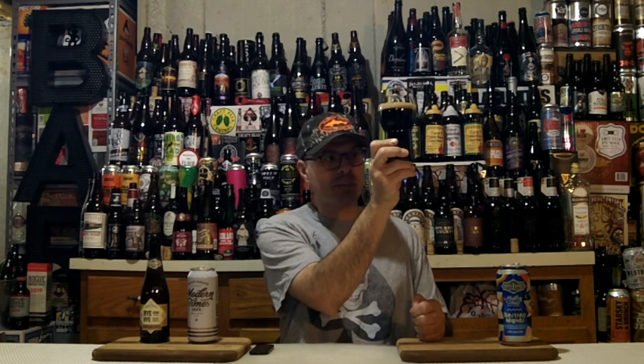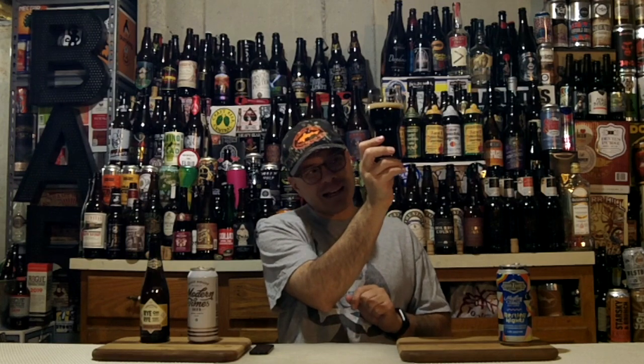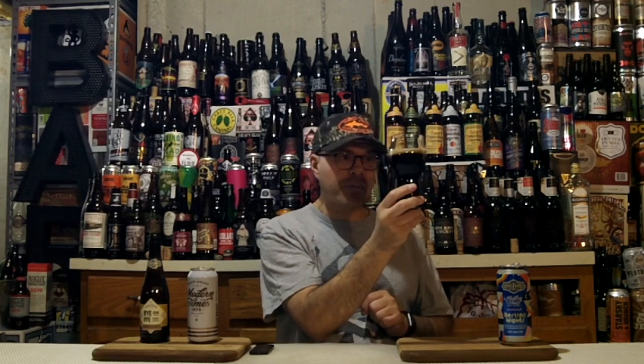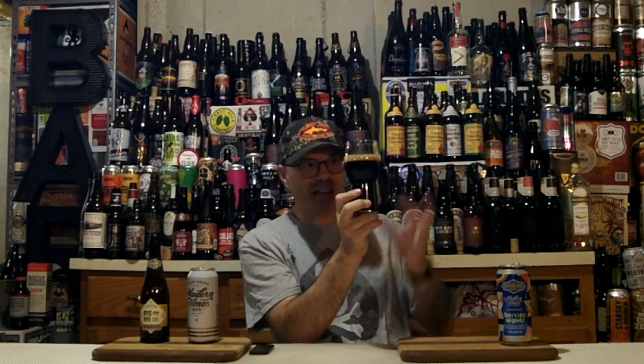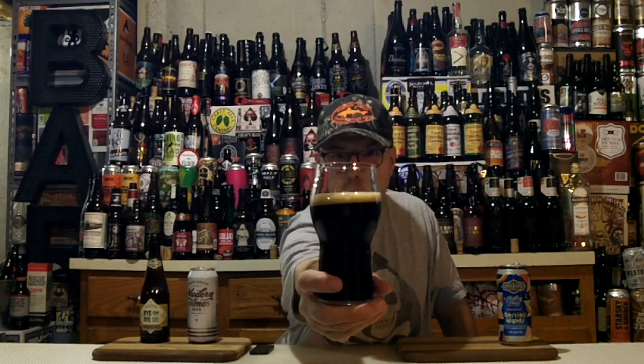It's black as night, black as pitch, no light, except for a little teeny tiny, kind of garnet glint down the bottom of this stackable craft beer glass coming through. When I swirl it, I think we might get some nice glass lacing, but we got tons of alcoholic legs just gripping down the inside of the bowl there. Look at that beautiful brew.